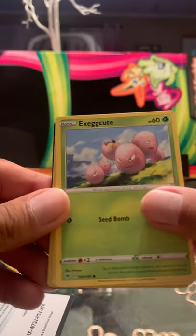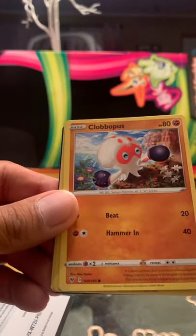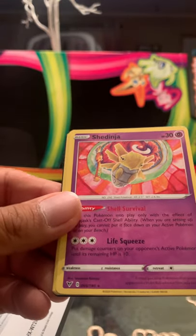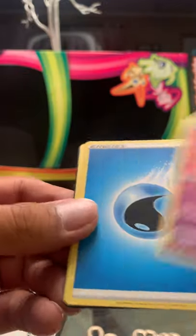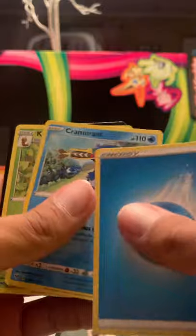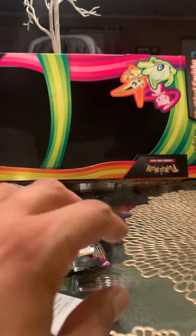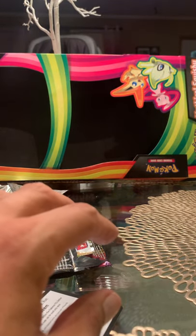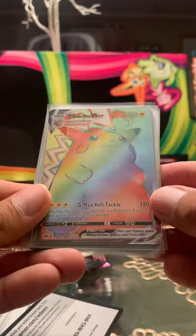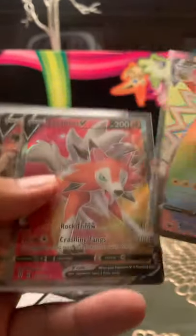Weedle. Chatot, Clobbopus, Skitty. Oh, maybe. Nah. No, maybe? No, that's it. Sableye, your favorite. Yay! Cramorant, Kakuna. Wow! What a rip! I told you something like this rip was gonna be good. This is awesome. Oh, wow. So you happy? Yeah. Okay, good. So Pika Pika. I was not knowing that it would happen.